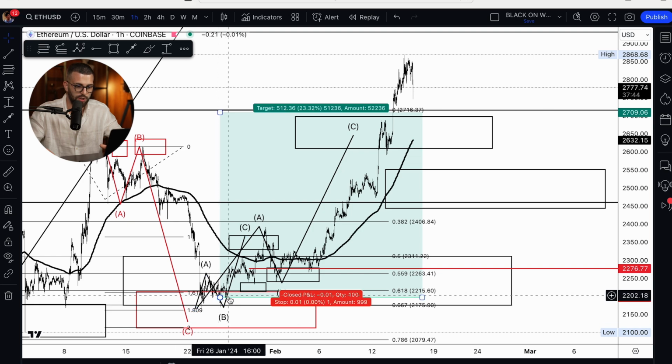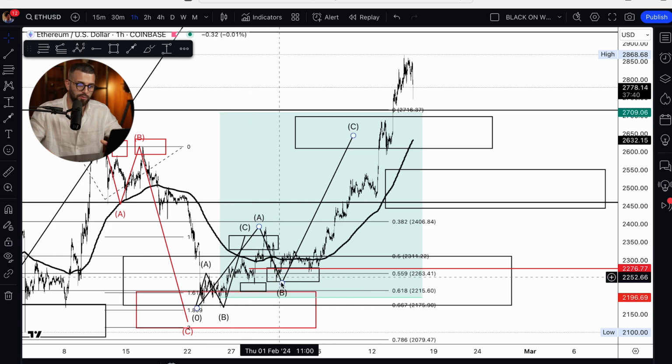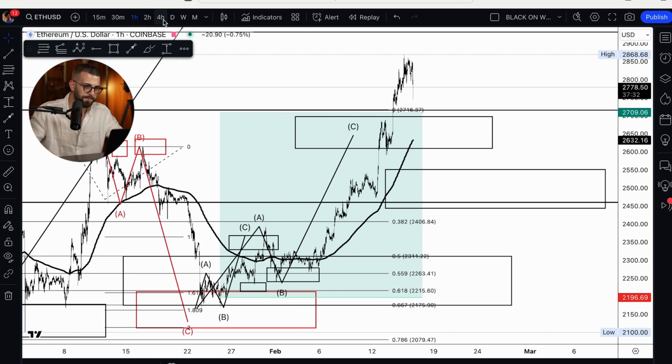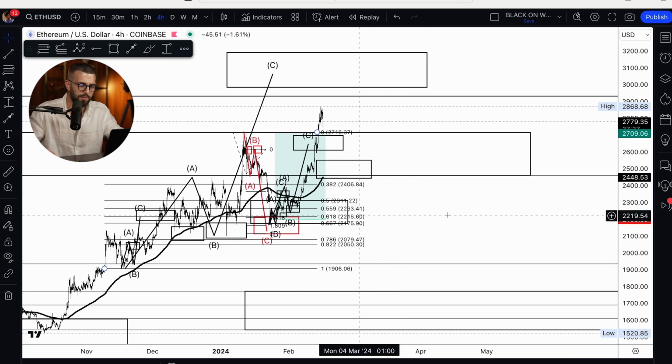Okay, we entered over here, had a little bit of drawdown, a couple of 0.%, and from there on we started to build these moves over here and had insane results at the end of the day, right? So this is at the end of the day a 20% trade that we took. And for now, where we're heading in Ethereum, basically same thing with Bitcoin.